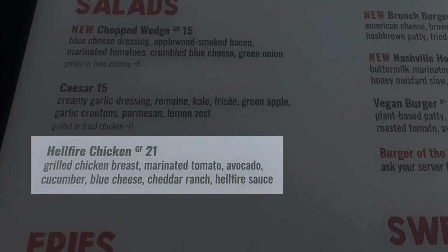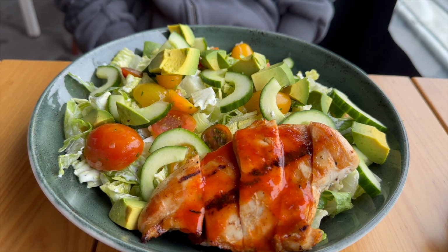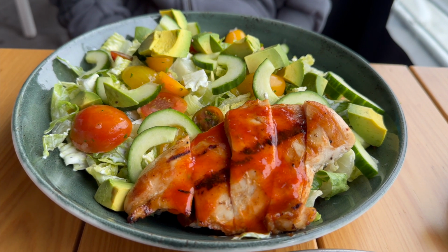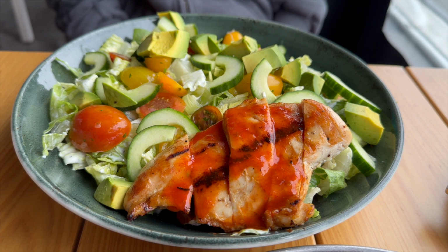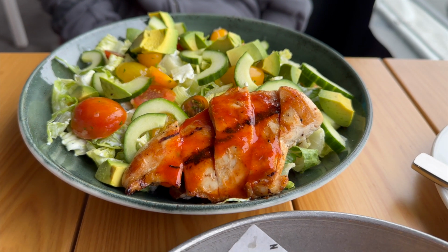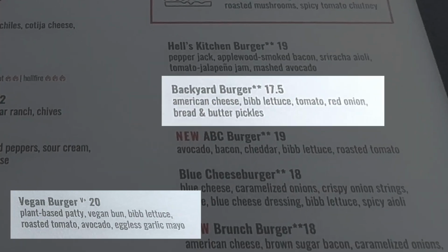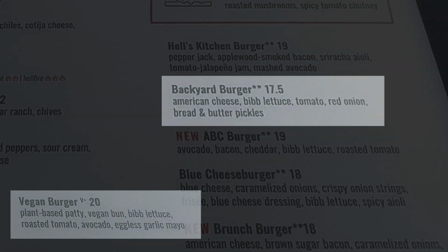For our main course, my niece had the Hellfire chicken salad, which I was a little bit concerned about. I was like, Hellfire? What are you getting into here? That sounds really bad. She likes really hot and spicy things. I don't like hot and spicy things at all. So she wasn't concerned about it at all, but she said it was really good, that it really wasn't that spicy. I chose the backyard burger and I just replaced the burger patty with the vegan burger.